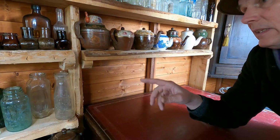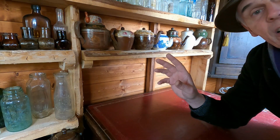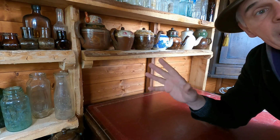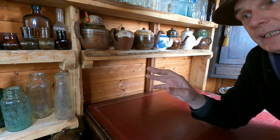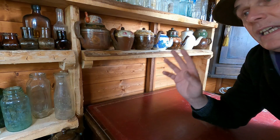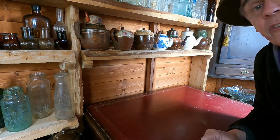Now, these are drawers, but they are drawers with a difference. As you know, I like my drawers, I like keeping things, I like to put my little collectibles in, and these are perfect collector's drawers, but they come from somewhere that makes them kind of special.